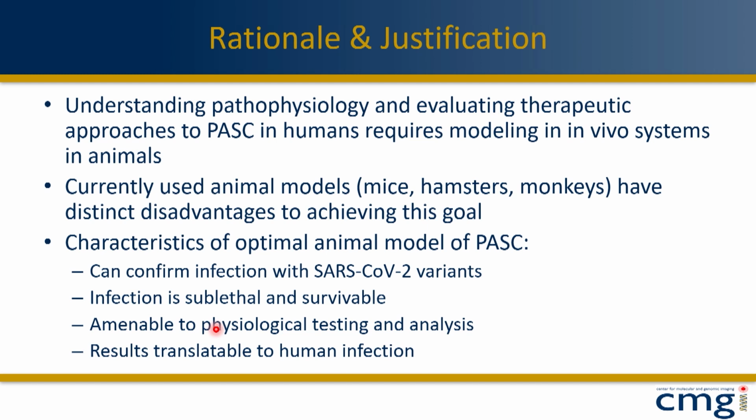So the rationale for this is that we want to understand the pathophysiology and also evaluate therapeutics that could be moved forward into the clinic. And current animal models have disadvantages. You can see monkeys here. The main disadvantage of them is that they're expensive and limited in terms of the number of animals that you can utilize to study these models. Mice and hamsters have their own disadvantages, and currently what those would be is the genetic modifications that have taken place to replicate the disease in the human population.